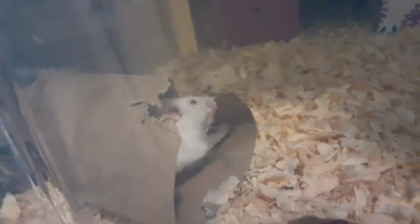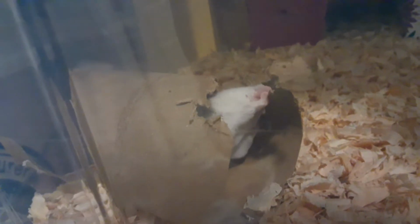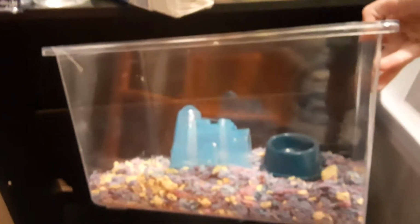But this little one is a female. She's been kept alone her entire life, and she is obviously going to town on this piece of cardboard paper, just gnawing it. If you want to see what their cage setup was, this is what that one that's in there currently was in. And it looks like it's about the size of a 5-gallon aquarium.